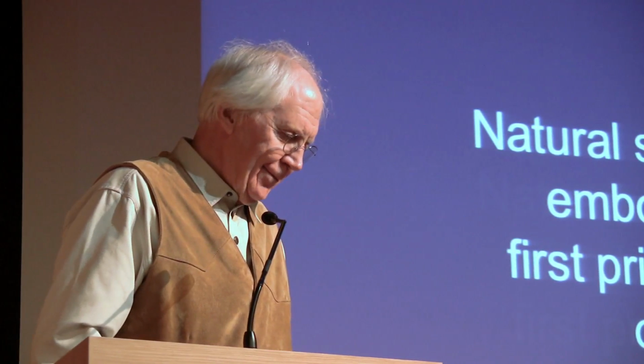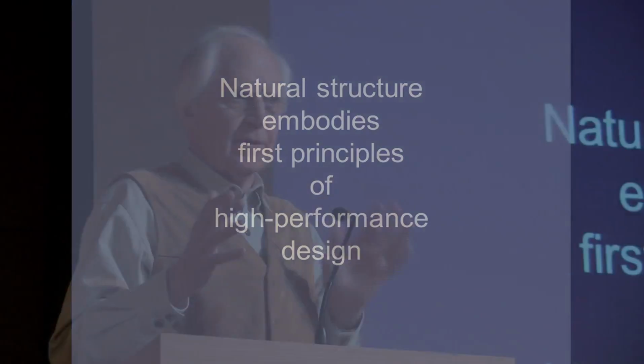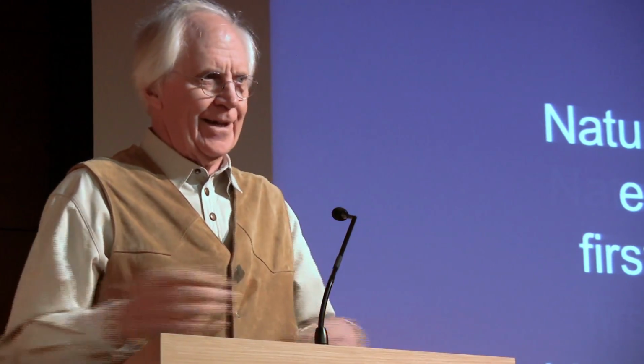So, by implication, natural structures embody the first principles of high-performance design. So, one says, okay, if you're trying to come up with a strategy, a philosophy, an attitude, an understanding, and some insights on how to deal with high-performance design, maybe we should look at nature. Well, in fact, that's the only source we have, right? I mean, there is no other. Nature is it.